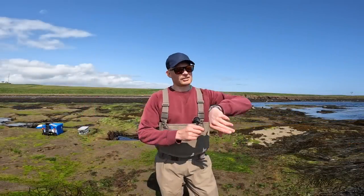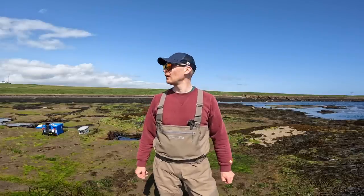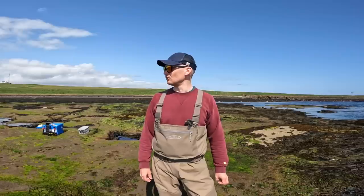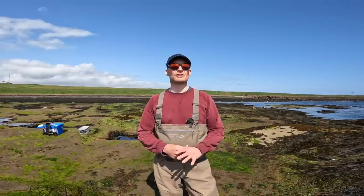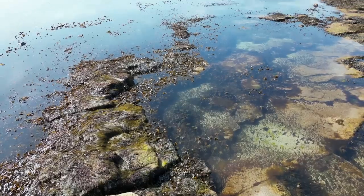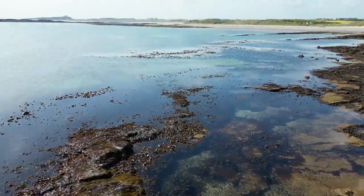Well, that's the end of the session. It's nearly 11 o'clock. Tide's really starting to scream in now. It's coming in through all the nooks and crannies and little gullies around us, so I'm going to have to get off here fairly sharpish. But it's been an absolutely cracking morning. Great way to start off the summer cod season.